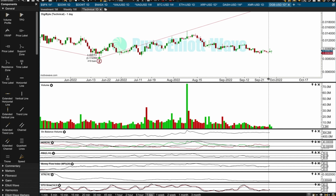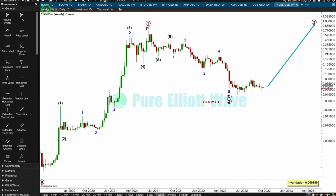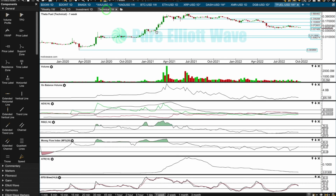Next one. Tfuel. Theta Fuel, weekly chart, Elliott Wave first. The invalidation point remains intact. This last low, I'll have to update this Elliott Wave count, and that's over a 92% correction now. Primary 2 could be a single zigzag instead of a double. It doesn't really matter now. Well, it kind of does, but I don't have time to update the Elliott Wave count yet. If I need to, I'll put a question mark on this one later.